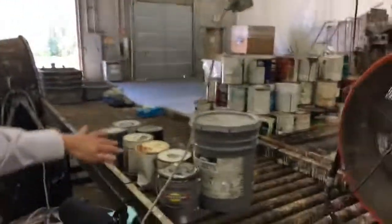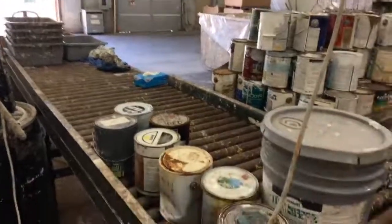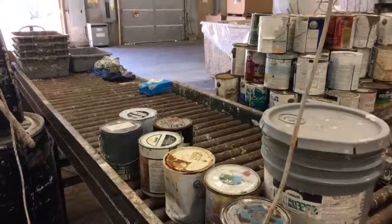Even though this is household waste that they're doing, we do get some oils that come in. And so those oil-based paints, they put on this rack, and then we collect all those at the end of the shift and put them in the box for the oil-based paints, to be taken away. It goes to a separate facility.